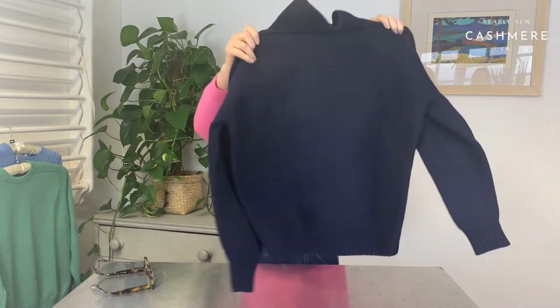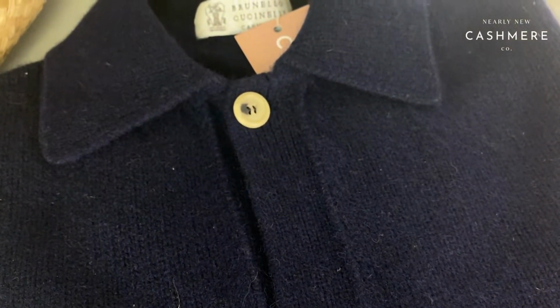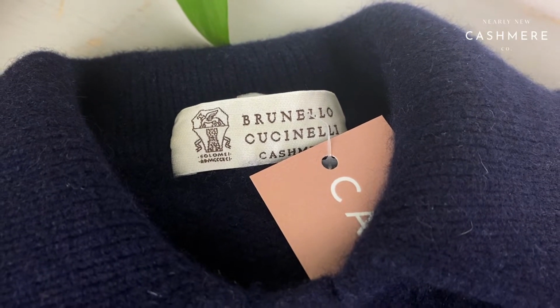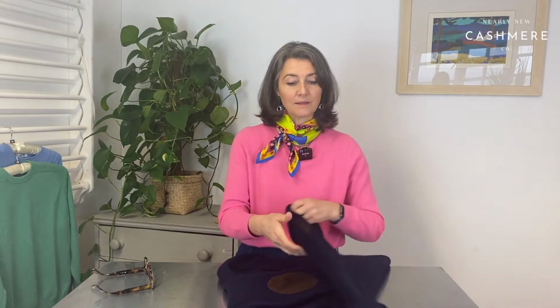Now, I have a cardigan in front of me here that probably started life at about £1,500, and there is no doubting its quality. As soon as you touch it, you can feel the weight of it, the detail in it. It's a Brunello Cucinelli, is that how you pronounce it? I'm sorry if it isn't. And everything about it exudes quality.